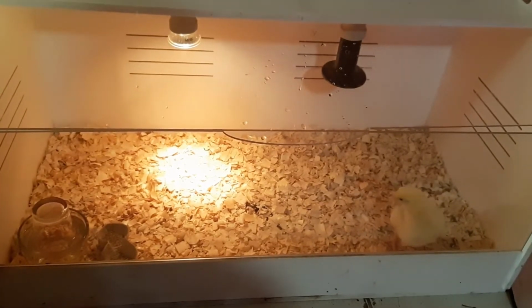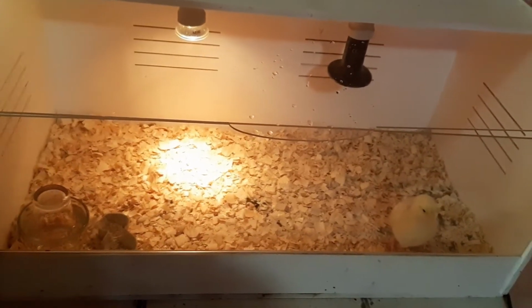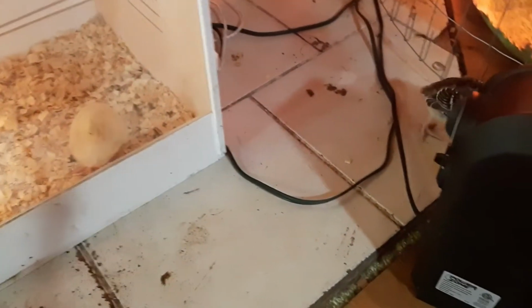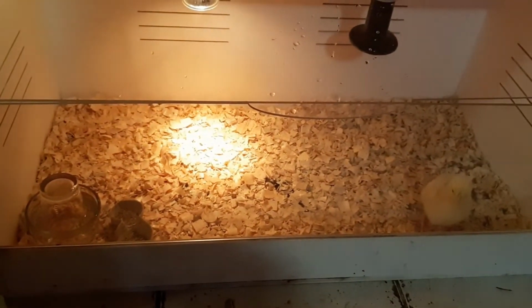Like I said, this was not a planned thing, or I would have had all these things planned out. This is our little pooper. Keeps escaping and pooping on the floor, so I have to do something about that today.